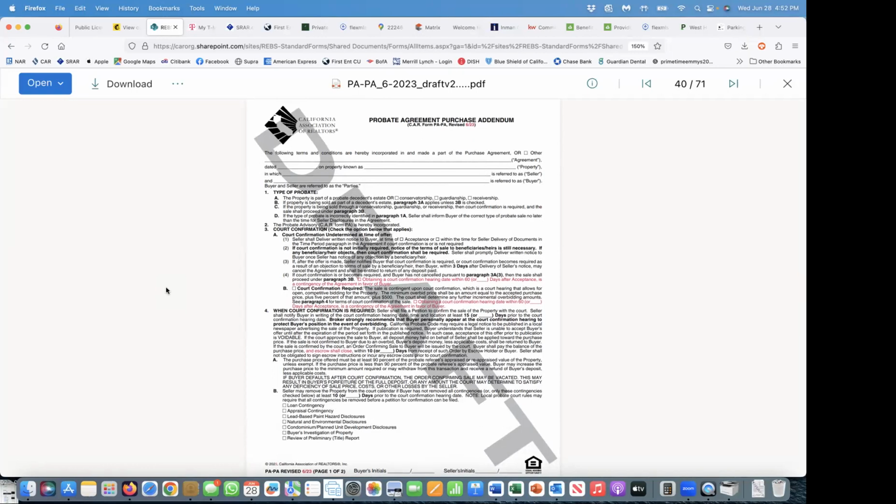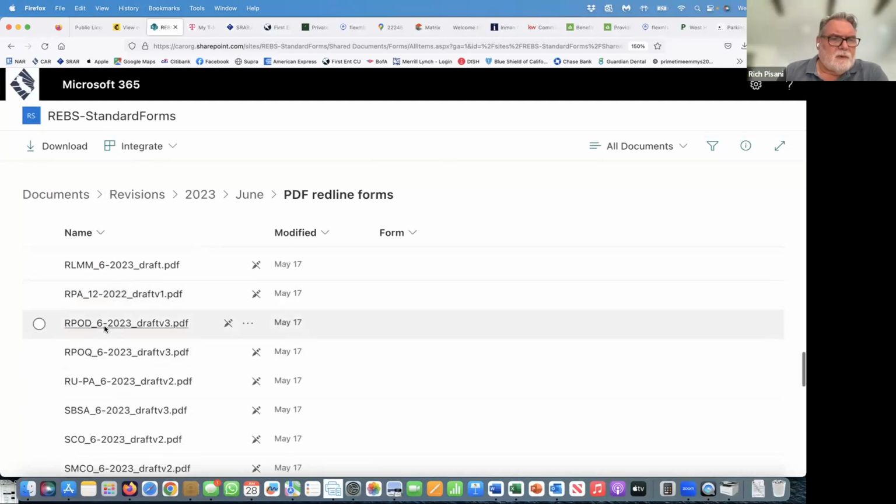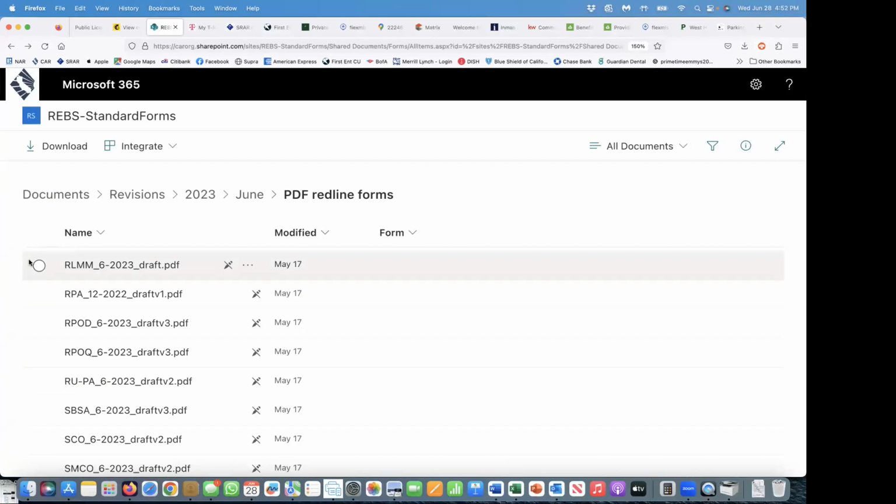Hi, Rich. Could I ask you a quick question going back? I wasn't connected. Going back to rental property owner disclosure and or questionnaires. Are these for like 1 to 4 units or are these for any residential? Well, they should be. That's a good question. Let me see what this says. If it specifies 1 to 4. It doesn't specify 1 to 4. Right. I would say then it is for any rental property. Okay, thank you. Okay, great. Thank you.